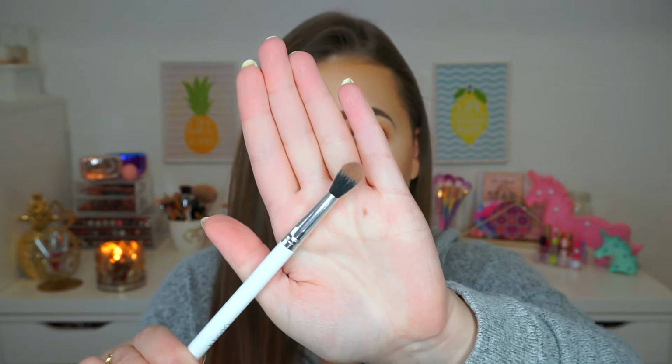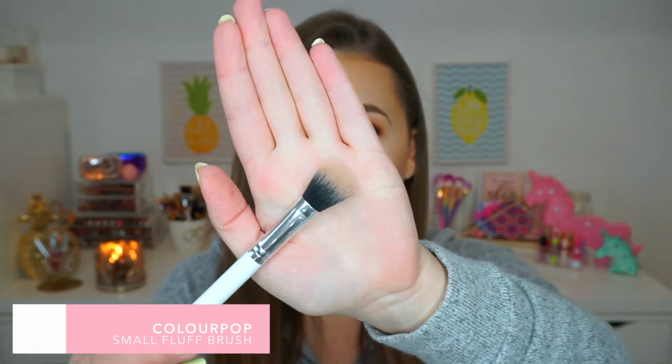Alright, and then something I rarely talk about in my favorites video, but I also have 2 brushes that I have been absolutely loving. They're both from Colourpop. The only downside is that it doesn't say the names on the handles, which is a bummer, especially for someone like me that makes videos. But if I'm not mistaken, this is the eye blending brush, which looks like this. They're dirty, don't mind them. And then if I'm not mistaken, this is the small fluff brush, which looks like this.